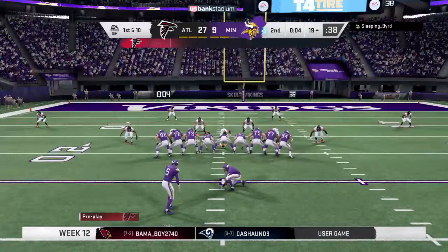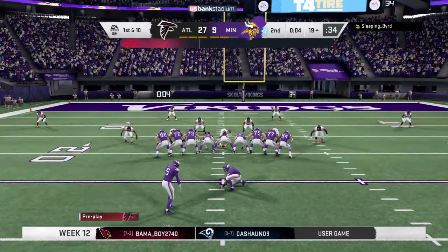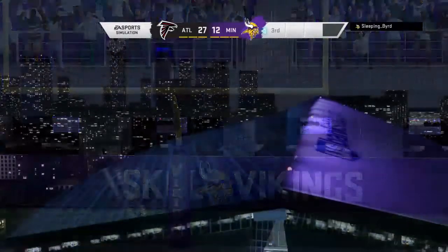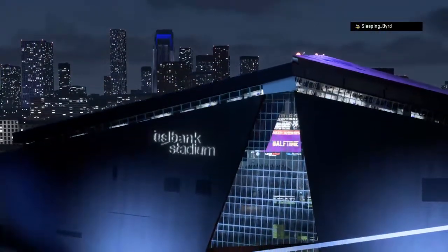So with 4 seconds to go in the half, here's the field goal unit onto the field. From the left hash, it's a 36-yard attempt. Bailey's kick is good. So we reach halftime in what's been a fairly one-sided game so far.